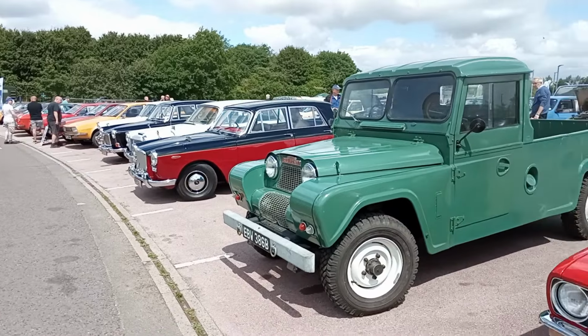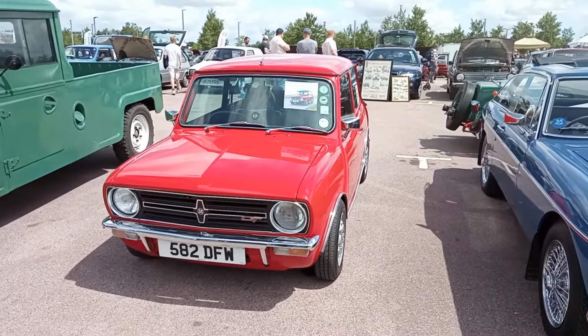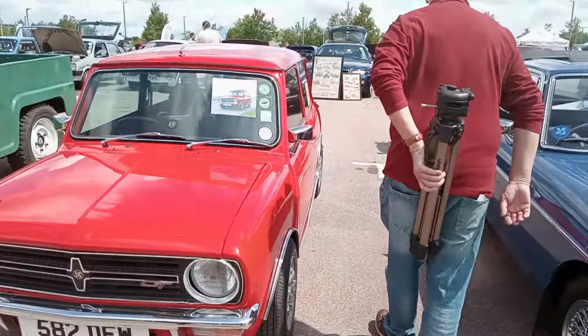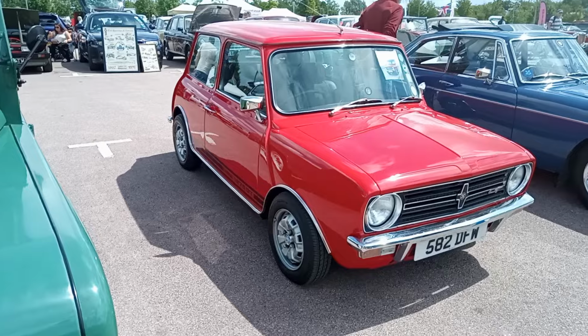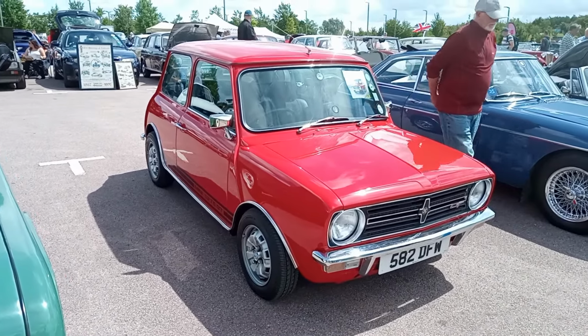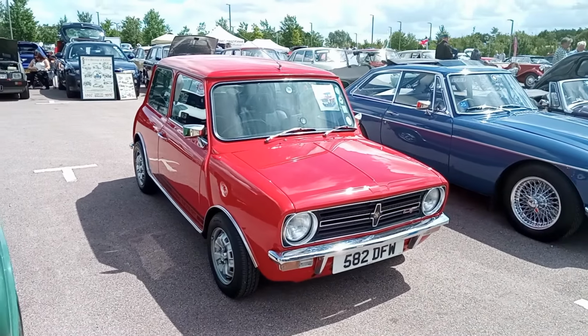But yeah, it's like a 1275 GT, which is, if I were ever to buy a Mini, which I will never buy a Mini, that's the Mini I'd buy. But yeah, 1275 Mini is my perfect Mini. That's the one I'd have. I like the Clubman fronts better than the bell-nosed ones, which is an unpopular opinion, I suspect.